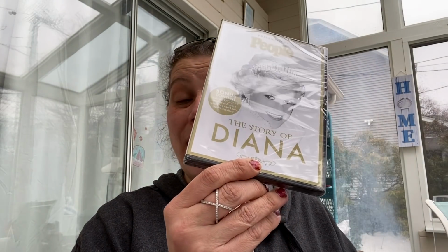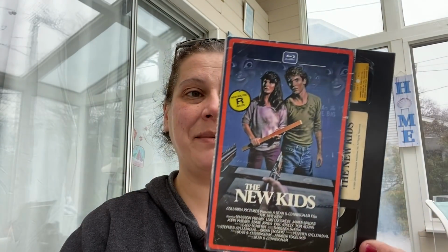And then I got Anchorman on Blu-ray, because that's always fantastic. I got this, presented by People, The Story of Diana. So I thought that was cool. And this looked amazing in every way to me. So the box looks like an old box with a VHS coming out. Oh my goodness. And this is Blu-ray. And it's called The New Kids.